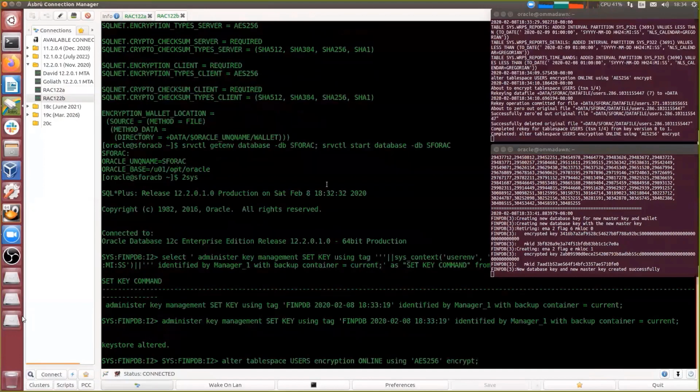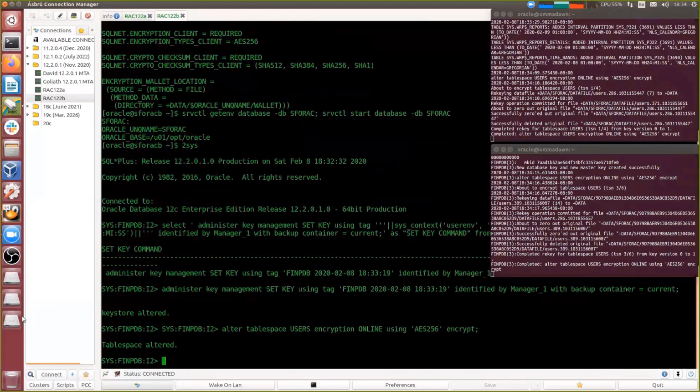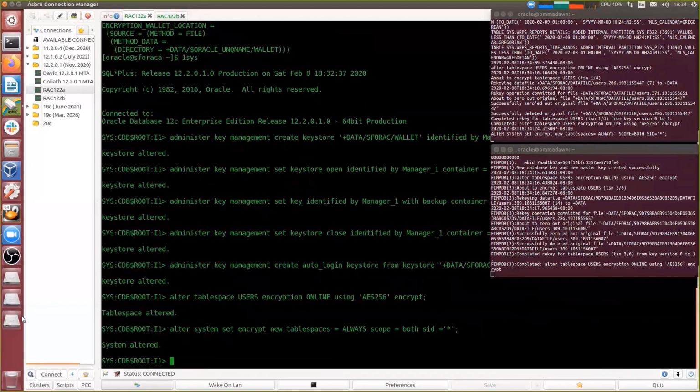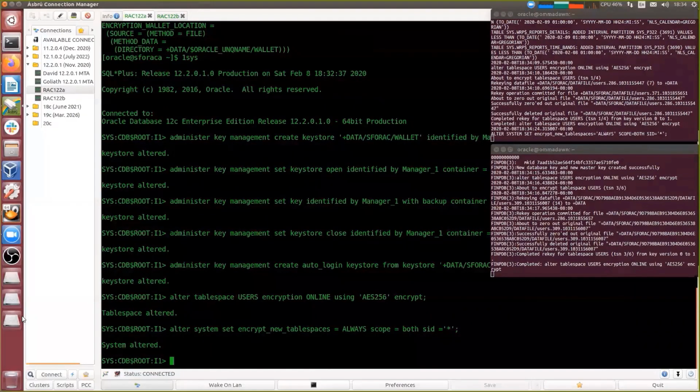So now we can go ahead and encrypt the users tablespace of our root database. We do that online, so there is no downtime. And we do the same thing with the users tablespace in our PDB. As I said, it can be done online. And here we have a setting that makes sure that all new tablespaces are always encrypted.